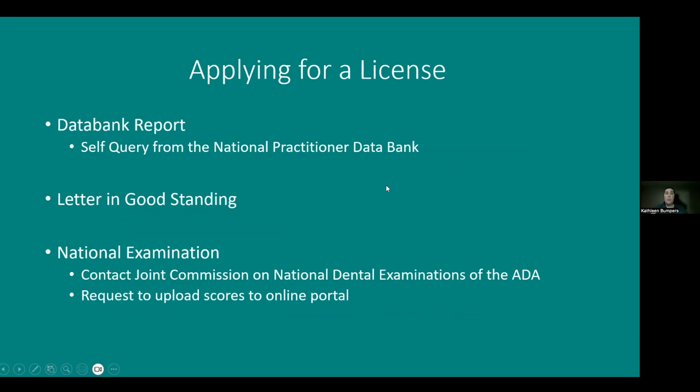You'll need to do a self-query from the National Practitioner Data Bank. You'll need to present a letter in good standing if you currently hold a license in any other state. You'll need to send a letter to the State Board basically saying that your license is in good standing. You'll need to send scores from your national examination. And you can do this by contacting the Joint Commission and requesting that they upload the scores to the online portal.